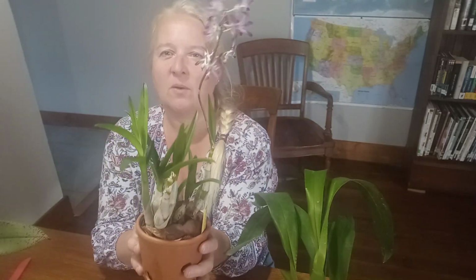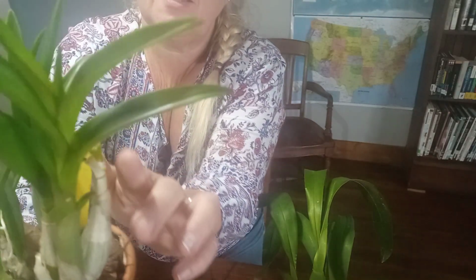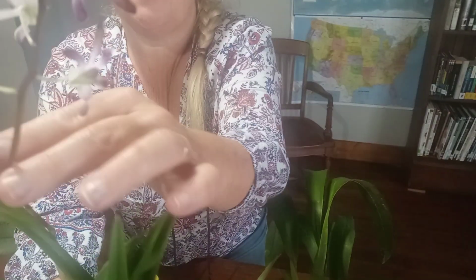Now, since we're on Tritan, I want to show you this. Oh, stop shaking. This is a Dendrobium Blue Twinkle. Very healthy, very beautiful. I mean, look at this. Nice new growth. Let me see if I can get it to you. It's going to blend right in with my shirt.